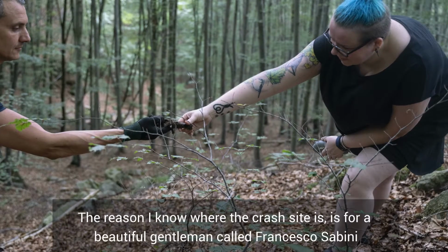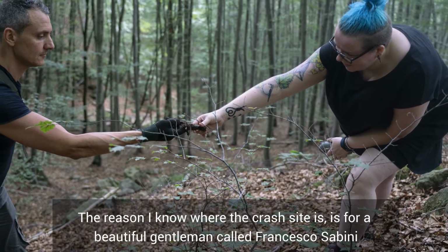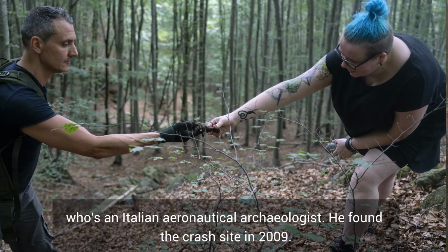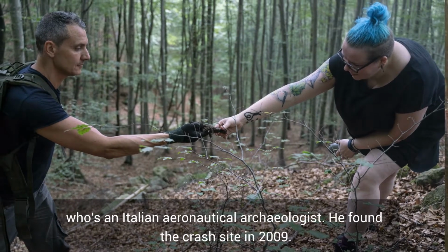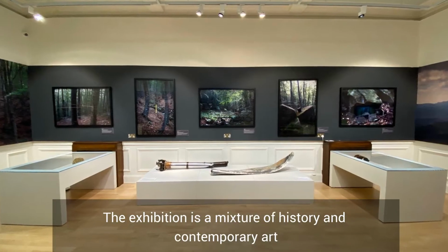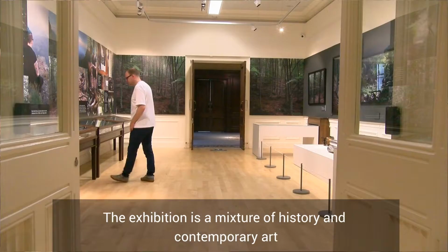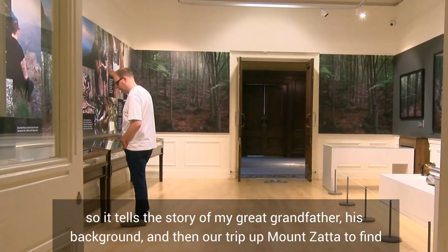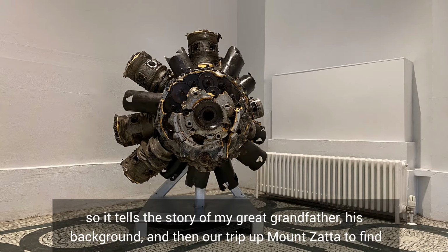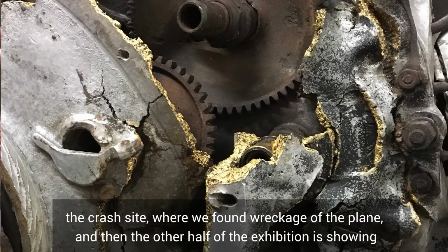JP237. The reason I know where the crash site is, is a beautiful gentleman called Francesco Sabini, who's an Italian aeronautical archaeologist. He found the crash site in 2009. So the exhibition is a mixture of history and contemporary art. It tells the story of my great-grandfather, his background, and then our trip up Mount Zata to find the crash site, where we found wreckage of the plane.